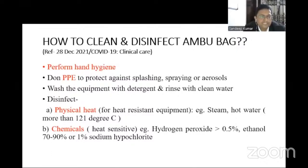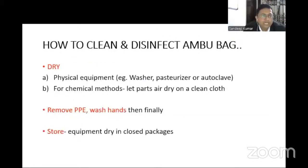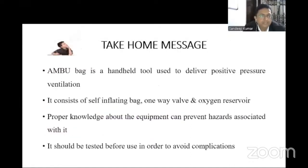Those parts which are heat sensitive can be treated with chemicals like hydrogen peroxide more than 0.5%, ethanol 70-90%, or 1% sodium hypochlorite. About the dry method, physical equipment, washer, pasteurization, autoclave can be used. For the chemical method, let the part dry on a clean cloth. After that, remove PPE, wash hands properly, and finally store the equipment in a dry and closed packaging so that it will be available next time.